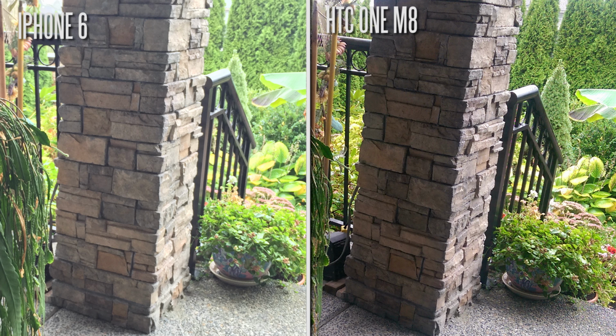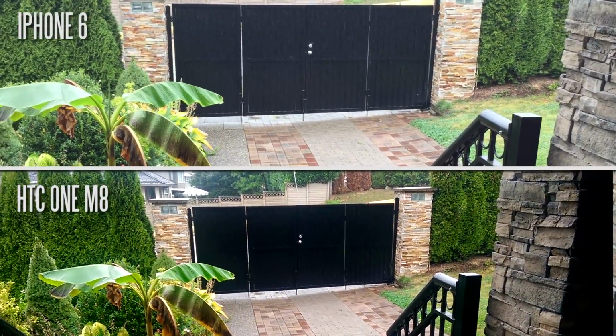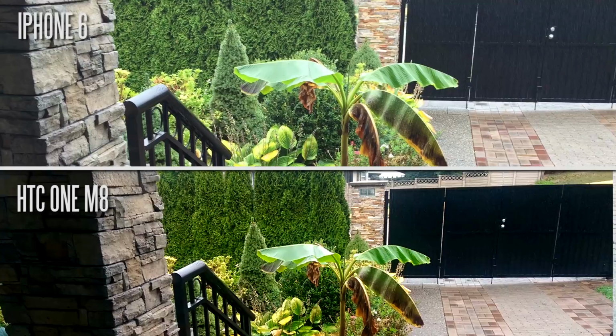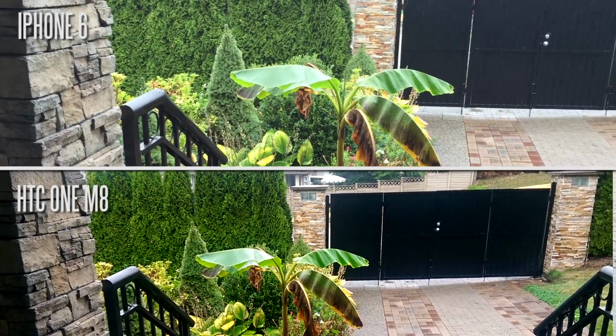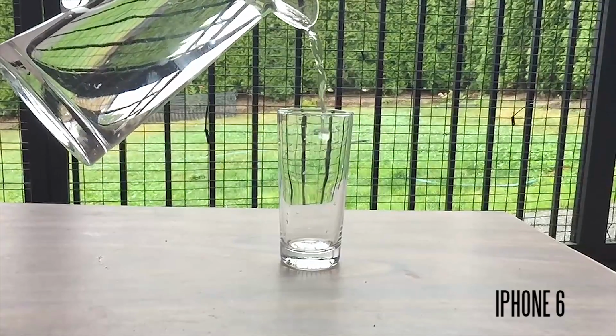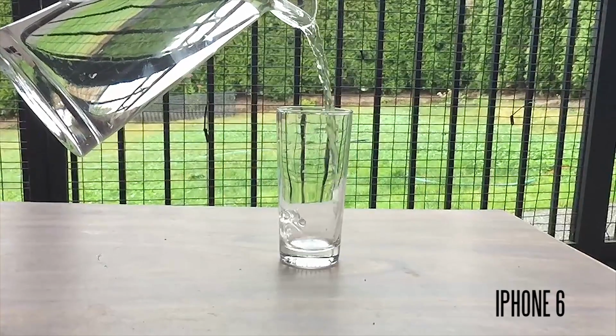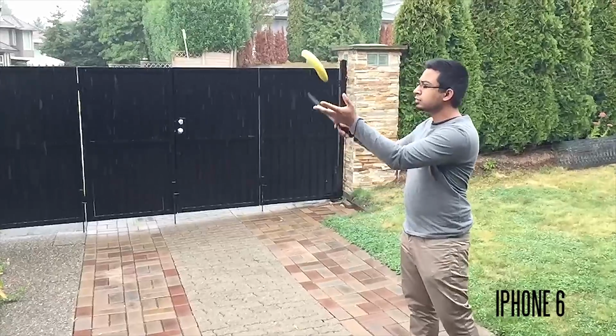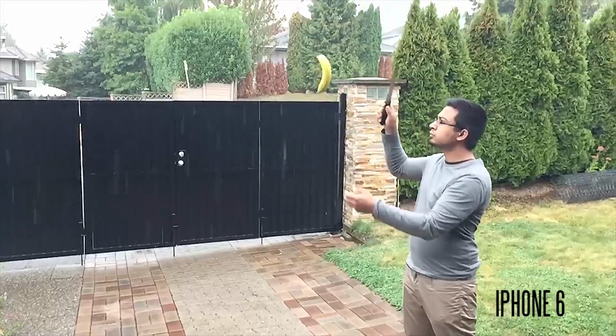Now, in terms of video, there is a big difference here. I think the HTC One M8 is certainly on par with what the iPhone 6 can do, but one of my big favorite features of the new iPhone 6 is the new slow motion recording capability at 240 frames per second, which is certainly a lot better than the 120 frames per second that the HTC One M8 can do.